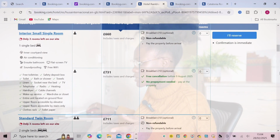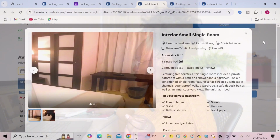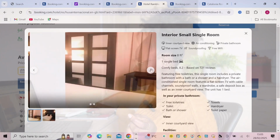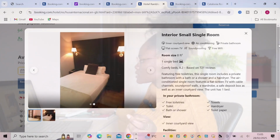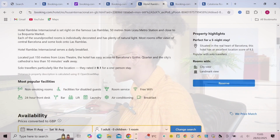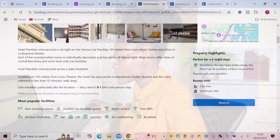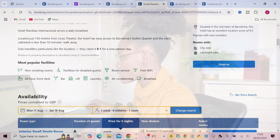So click on that one, the small room, and then quickly have a look at what they've got to offer you. This is how it looks. Amazing, great. Okay, this is what it has to offer you. So we need to select one of these. We are going with a single room, just for one person, one occupant.